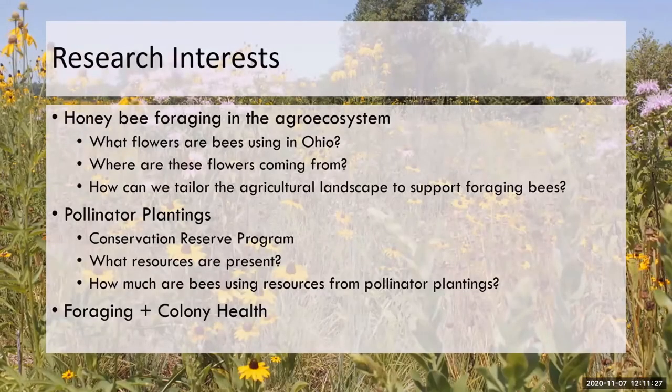And the research and the questions that I'm interested in answering generally pertain to how honeybee foraging in the agroecosystem influences colony health. So trying to understand the connection between floral resource use, so what flowers the bees are foraging on, and health and productivity of the colony.